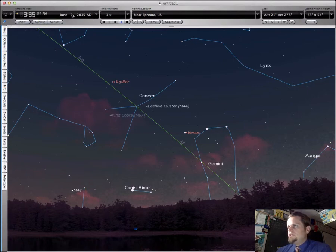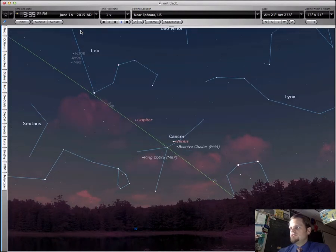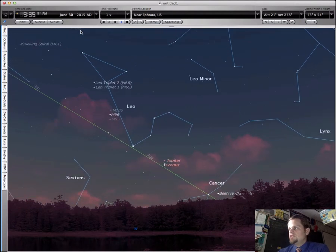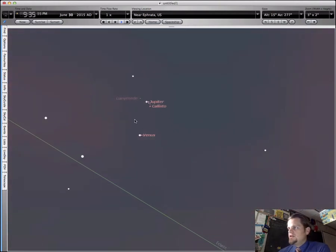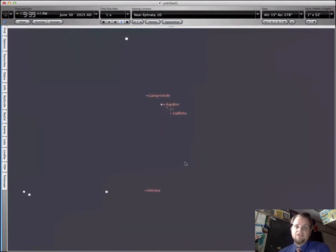And so what's going to happen is throughout the month, you'll notice that they get closer and closer together, okay, until June 30th, which is when they are the closest that they're going to be. And they're only about half a degree apart. Now, that means that you can potentially see both of these in the same field of view in a pair of binoculars, or maybe even in a telescope, depending on your setup.